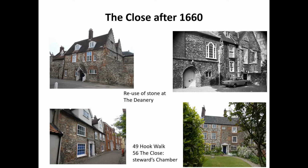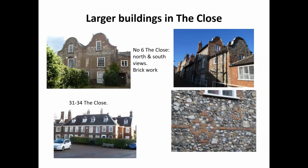And so after 1660, you can see lots of brick and flint being used, but also stone reused from the monastic buildings that have been pulled down. I think number 56 in the bottom right there is interesting because that again is the house where Andrea looked at the wall paintings, and you can see one half of it, the right-hand side, built in the 16th century, and then the left-hand side built in the 17th century, using much of that stonework. Next slide.